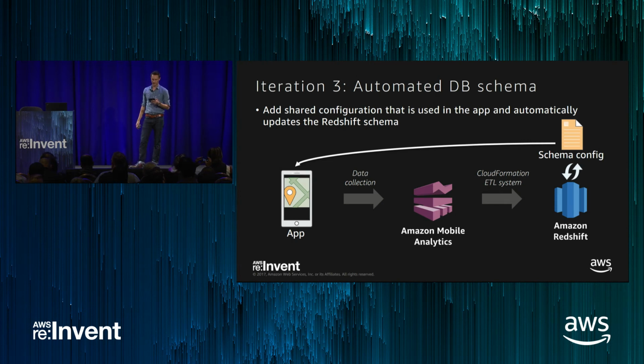So with the third iteration, we implemented an automated system to update the database schema in Redshift. This is important because it makes adding new events easier. What we did is we defined a schema configuration file. It was in JSON, and it did two things. One is it automatically updated the schema in Redshift, so when we added a new event or a new column of metrics or telemetry data that we wanted to collect, an automated job would automatically update the Redshift schema.